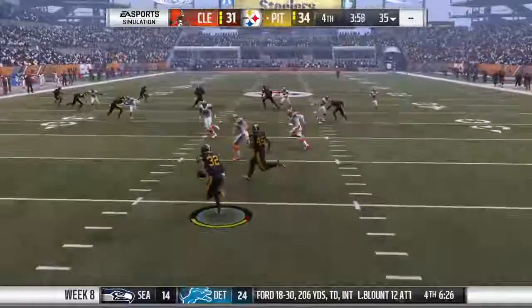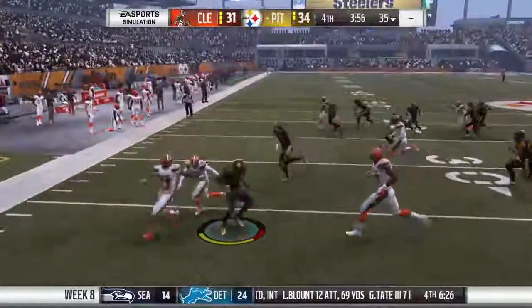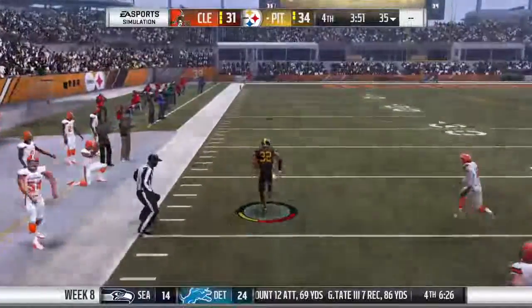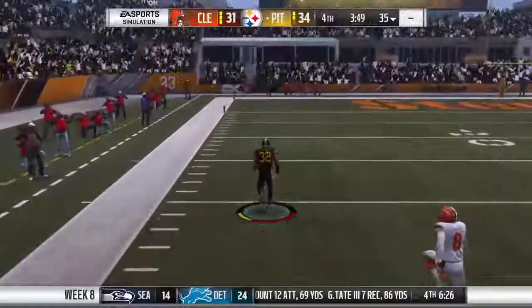This is taken about 7 yards deep. And now running right through him. He's got the lane, and there he goes.